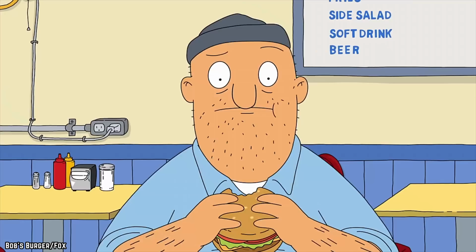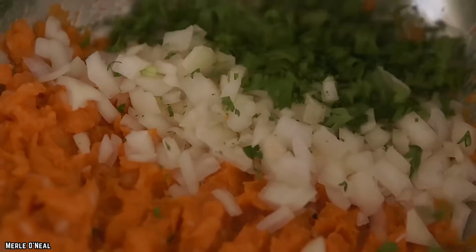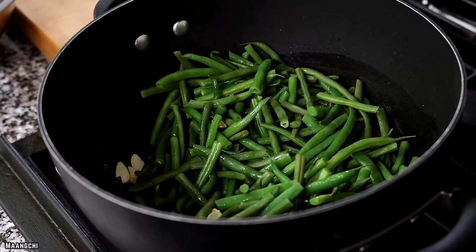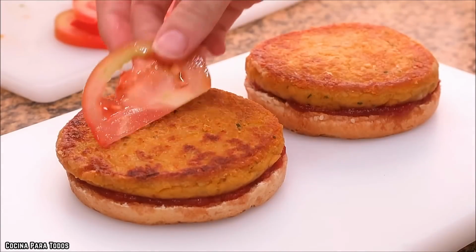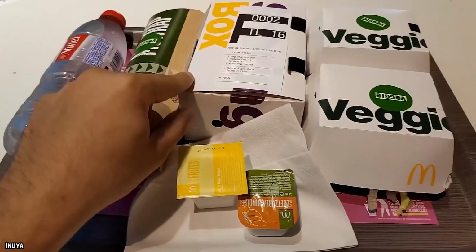McVeggie Burger. It's a what? A veggie burger? If you're looking to find a vegetarian option on the McDonald's menu in Africa, then the McVeggie Burger is definitely for you. The battered and breaded patty is made using a mix of vegetables and spices, including peas, corn, carrots, green beans, potatoes, and onion, rather than the more typical Impossible burgers that you tend to find in fast food restaurants stateside.